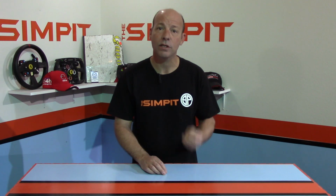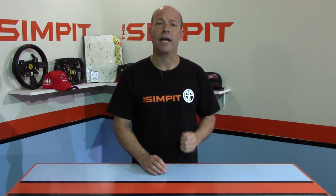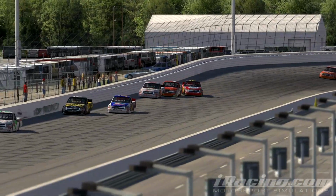We wanted to talk about strategy, the things that are going to prepare me to handle Gateway a little bit better. That starts off with number 1: this track is very, very loose, and it's going to be hard for me and everybody else to handle this setup on this track. There's no magic trick to it. It just comes down to patience and throttle control.